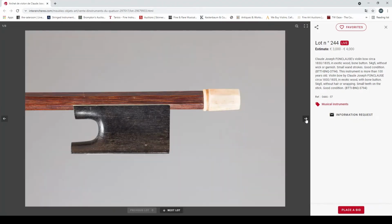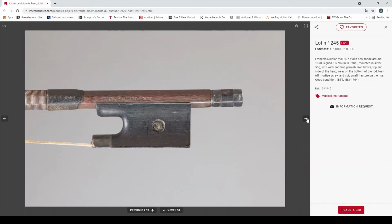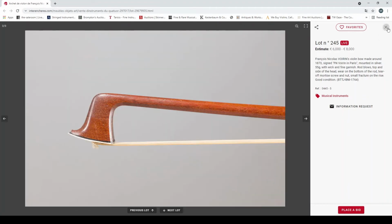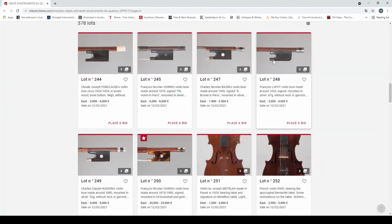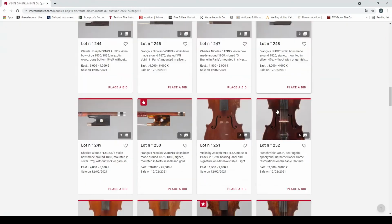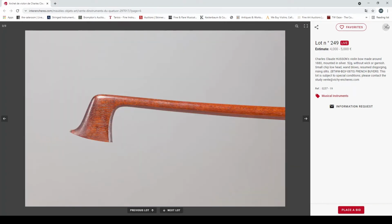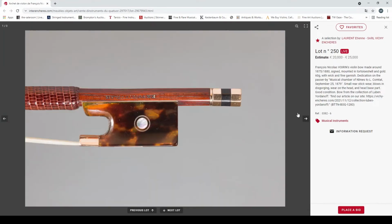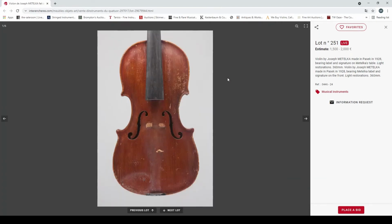and a violin bow by Claude Joseph Fonclause, a violin bow by Francois Nicolas Varin, a Bazin violin bow, a violin bow by Francois Lupeau, a violin bow by Charles Claude Husson, and here we have a violin bow by Francois Nicolas Varin in gold with tortoiseshell, the top level there, and a violin by Joseph Metelka, made in Passek, 1928.